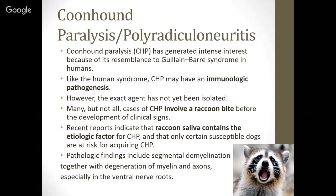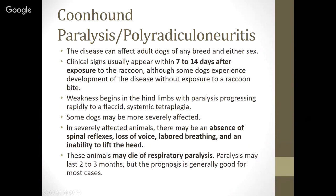Many, but not all cases of CHP involve a raccoon bite before the development of clinical signs. So we see this in animals like coonhounds that hunt raccoons. Recent reports indicate that raccoon saliva contains an etiologic factor for CHP, but only certain susceptible dogs are at risk for acquiring CHP. Pathologic findings: so if they die and we do a necropsy, we'll see a segmental demyelination. So they'll lose the myelin sheath, that covering over the nerve roots, and we'll see degeneration of myelin and axons, especially at those ventral nerve roots, which is the motor, right? The motor nerve roots are the ventral nerve roots. Disease affects adult dogs of any breed, either sex.